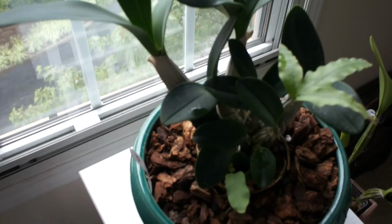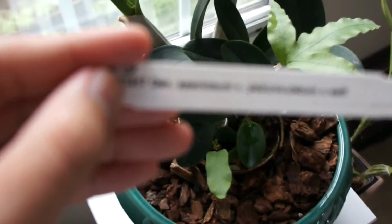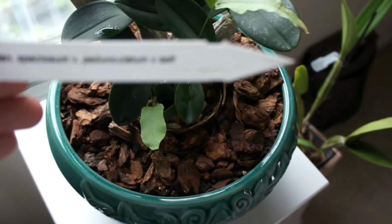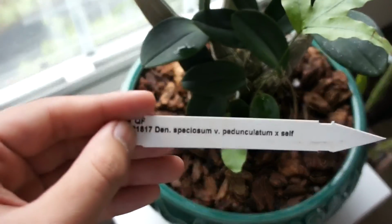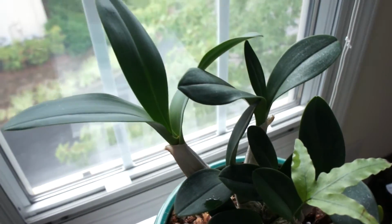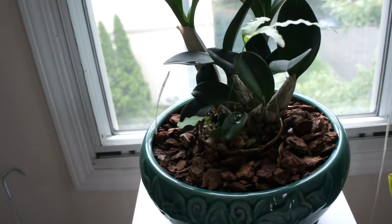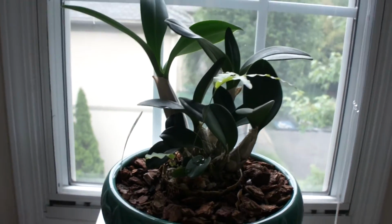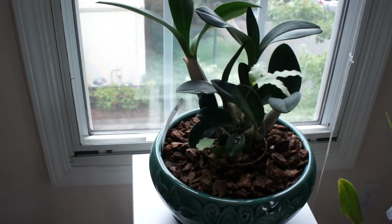So, this is my Dendrobium speciosum, variety something pedunculatum. And my camera won't focus for some reason. There we go. Yeah, so this is one of my first species orchids that I've got. It hasn't been doing much. Supposedly it gets very big, but I have it sitting here facing a southeastern window, I guess, too. I don't know. But yeah, it gets quite a bit of light here. I think it likes it.